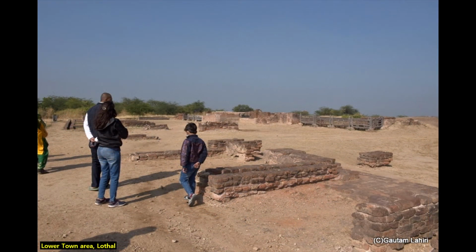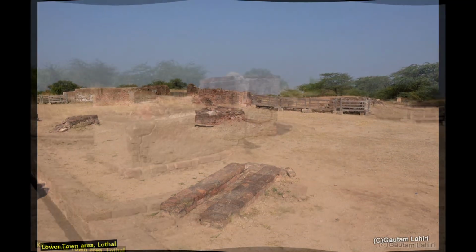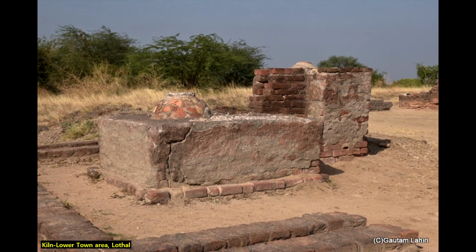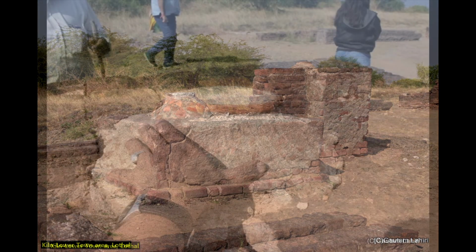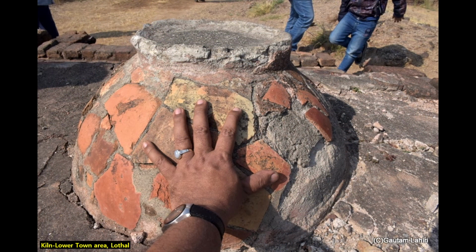Lower town was that area where the working class of the Harappan social structure stayed. They included laborers, masons, and technicians. We came across a kiln, or a type of oven, that produced high temperatures enough to complete the bead-making process, such as hardening, drying through chemical changes. I couldn't help myself from touching the ancient double-chambered circular kiln with stoke holes for fuel supply. Floors and walls were mud plastered and vitrified to withstand heat and were leak-proof.